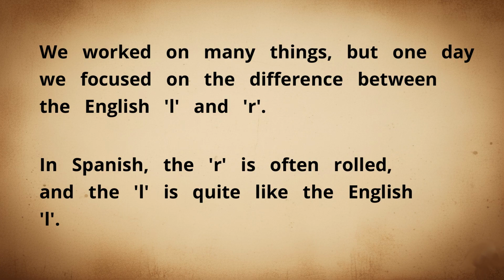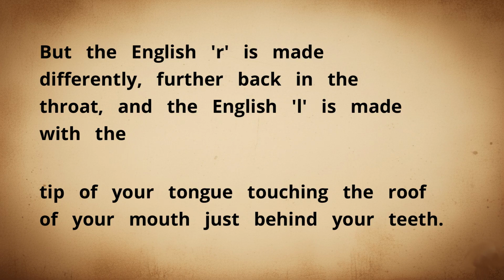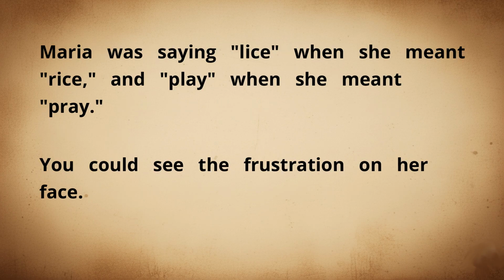and R. In Spanish, the R is often rolled, and the L is quite like the English L. But the English R is made differently, further back in the throat, and the English L is made with the tip of your tongue touching the roof of your mouth just behind your teeth. Maria was saying "lice" when she meant "rice," and "play" when she meant "pray." You could see the frustration on her face.